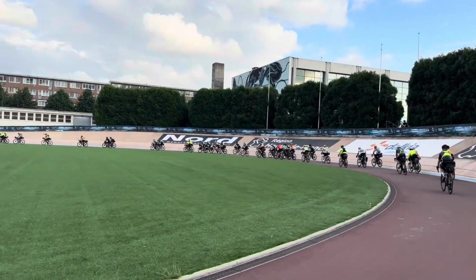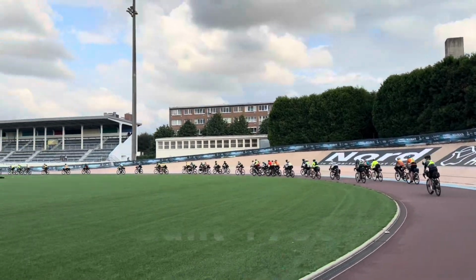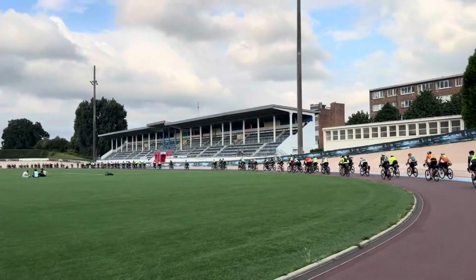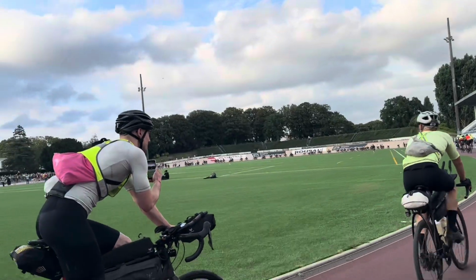Some interesting facts about the Paris-Roubaix Outdoor Velodrome. The velodrome is exactly 500 meters in circumference and was built in the year 1936. It is currently open to the public, and if you are in the area, you are welcome to either visit it or ride on the track at any time.